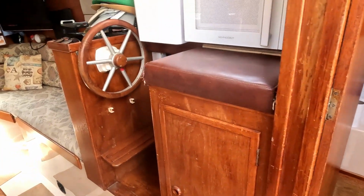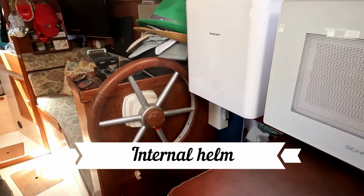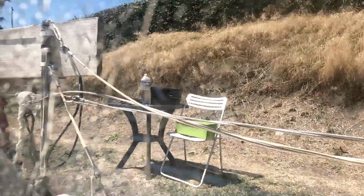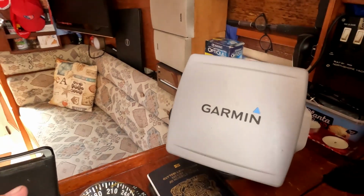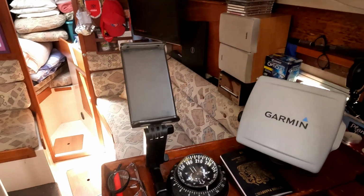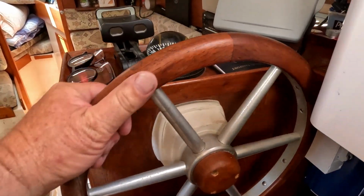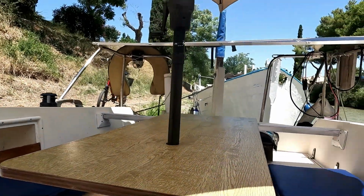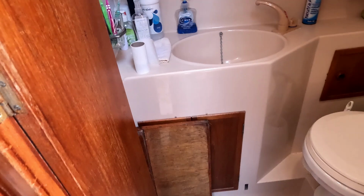So that's the galley. Of course, this boat has a steering position inside, which is fantastic. There's one video of me driving the boat from the inside, I think, somewhere. But from here you can see outside. We're on the canal at the moment, so not a lot to see. Under all my hats is the Garmin GPS. And on here I usually put my tablet with my Navionics navigation stuff, but that's great. Steering, I have a helm at the back over there and the rudder, so you can steer from inside or from outside.